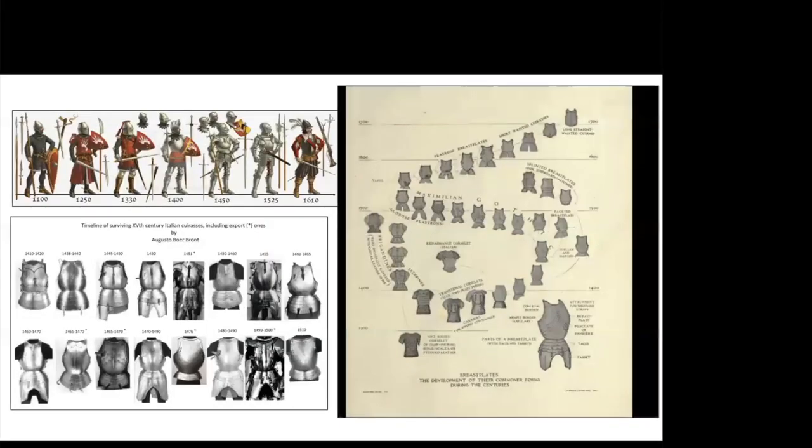These timelines present European armor. The one on the upper left gives a general overview from 1100 to 1610. The artist has sacrificed an evenly divided timeline in order to include the images. The one on the right is just for the development of European breastplates from 1100 to 1700, and this is a vertical timeline. The creator has dealt with the issue of including images with a regularly divided timeline in an interesting way, with this kind of S shape and pieces coming off. The one on the bottom left is quite specific. It is limited to Italian cuirasses of the 15th century.